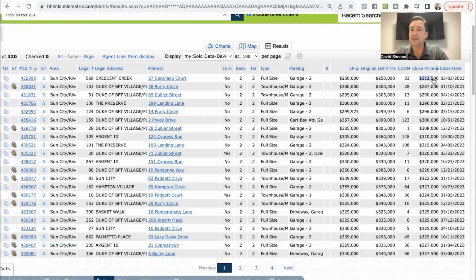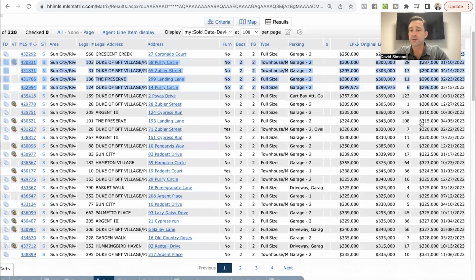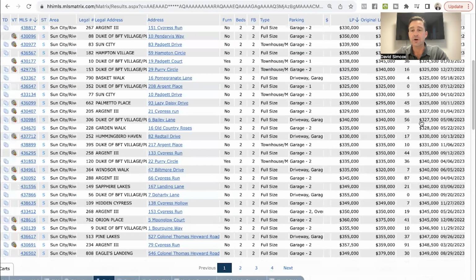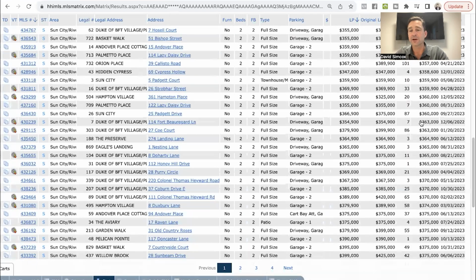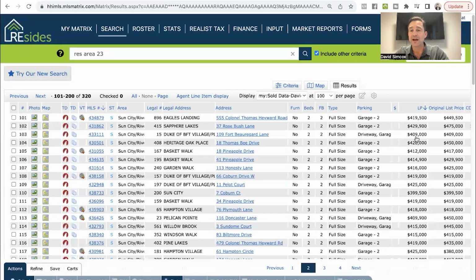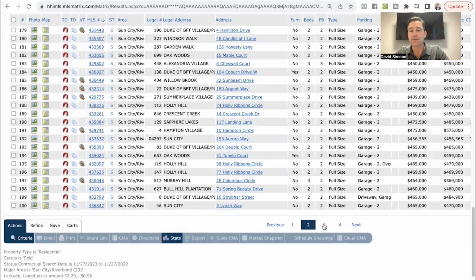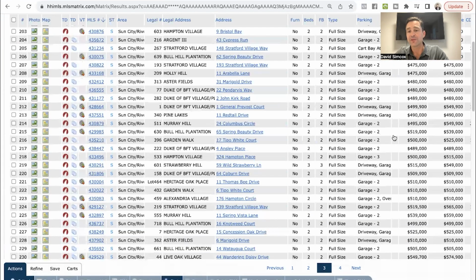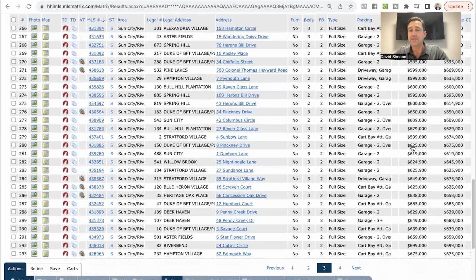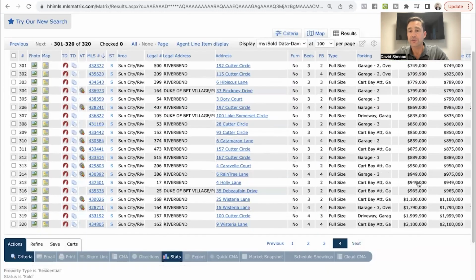But they've got one transaction here for 200. You got a couple in the 200s, but quite a few in the 300s, and you're going to see these go all the way up to $1 million. So quite a few in the 300s. And then page 2, we've got quite a few in the 400s. And then we go over here, page 3, and we jump up into the 500,000s. And then we get into the 600s and 700s, a couple in the 800s, and believe it or not, a couple over $1 million, and one as high as $2 million.